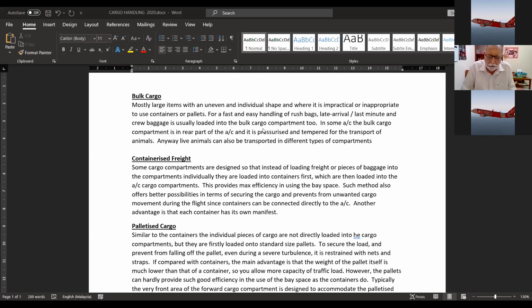In some aircraft, bulk cargo compartment is in rear part of the aircraft, as I told you, and it is pressurized and tempered for transport of animals. However, it says anyway, live animals can also be transported in different types of compartment. So, live animals can be carried in cages and all.